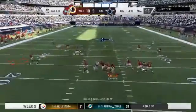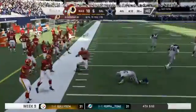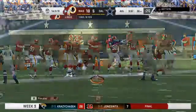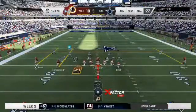Now they'll look to Haskins to throw it. And he finds the tight end, Reed. And he's taken down but able to slip across the 35. It's a first down on a gain of 10. Clock running, under 4 to play now as they come up on 1st and 10.